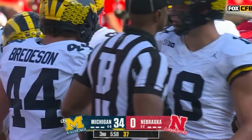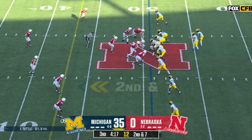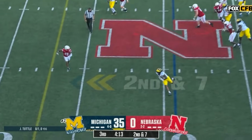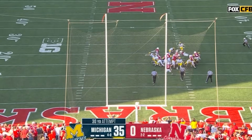Now here's Jack Tuttle in the game, finding that guy, Darius Clemens, again on 2nd and 8 to get a first down. Yeah, it was great to see Jack Tuttle back in the game. Took a cheap shot a couple of weeks ago, back in the game, and to be able to put together a drive and the command of the offense, I thought was impressive. Yeah. That sets up a Michigan field goal. The Wolverines led it 38-0.